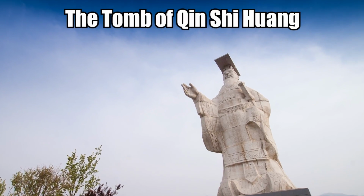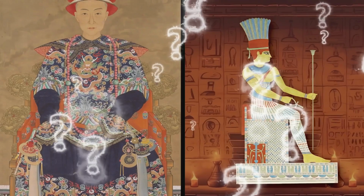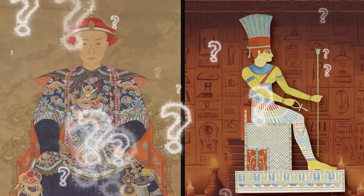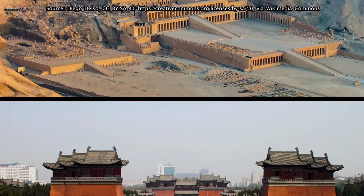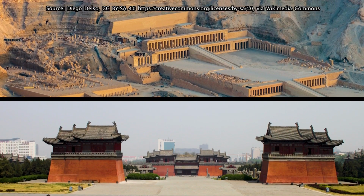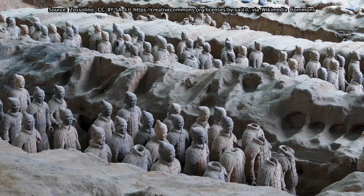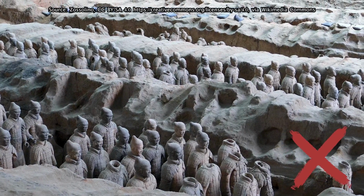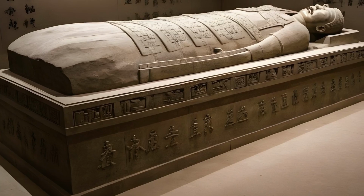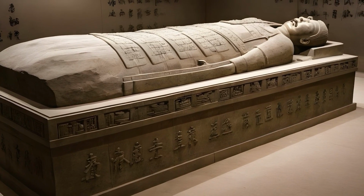The Tomb of Qin Shi Huang. Who do you think had the most impressive tombs? The early emperors of ancient China or the early pharaohs of ancient Egypt? It's a question with no correct answer because both civilizations built incredible funerary complexes. The mausoleum of Qin Shi Huang is so epic that it still hasn't been fully explored. It has been over 2,200 years, and the emperor is still sealed tightly in his tomb.